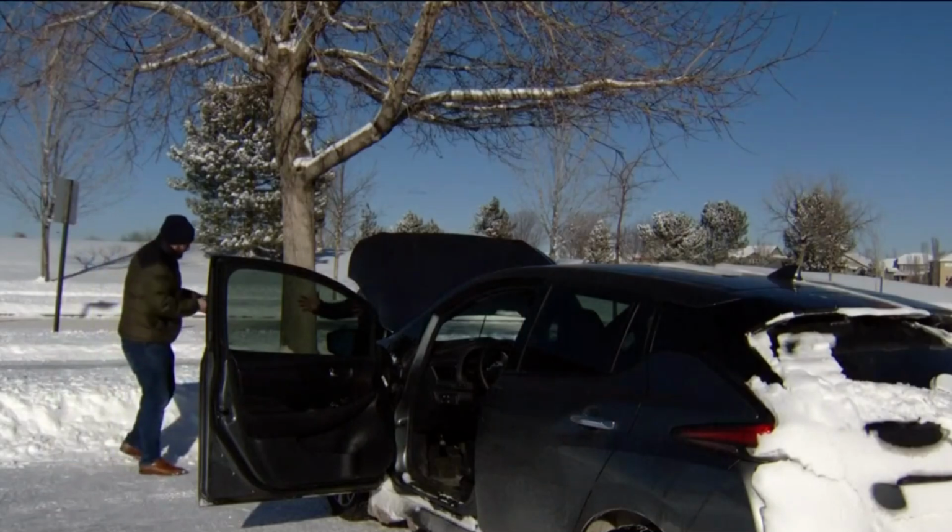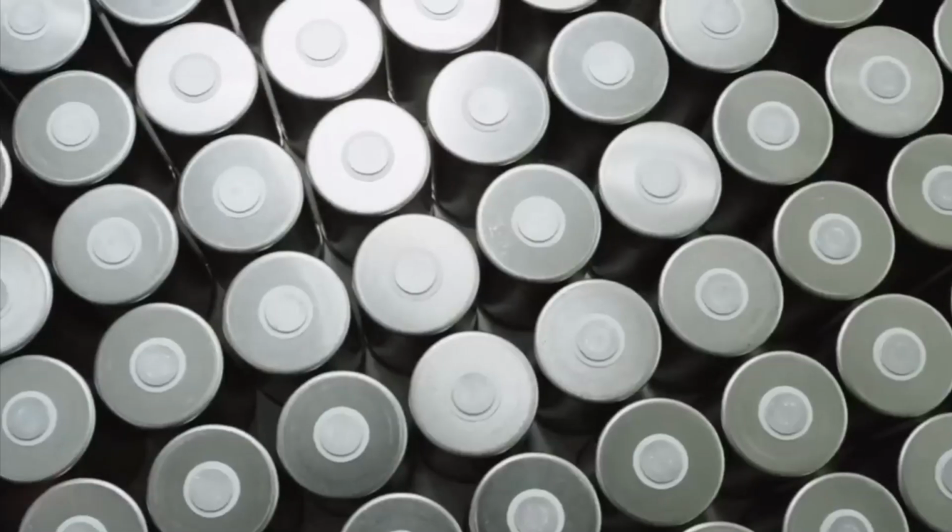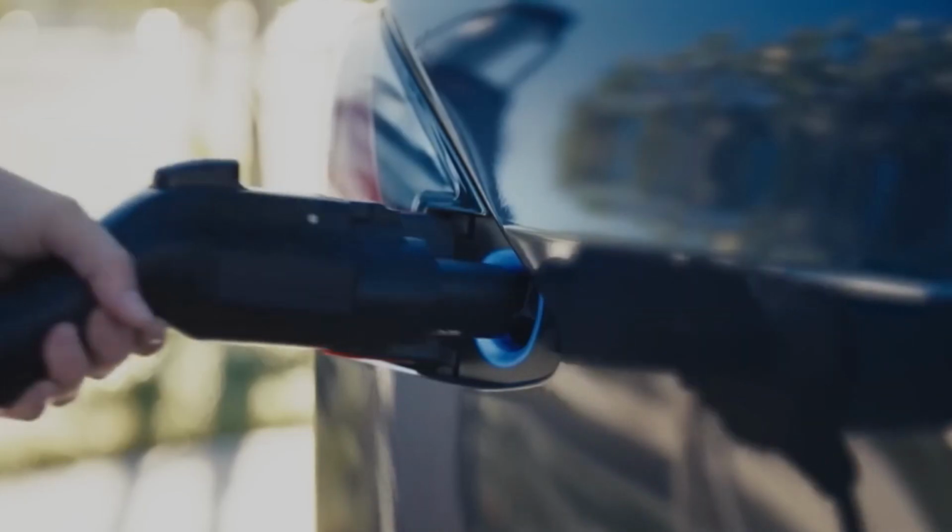When the thermometer hits 20 degrees, an EV can lose up to 12% of its range. Imagine planning a trip to go a certain distance, but in the cold, your EV might not go as far as you thought it would. It's like having your car take a little nap in the cold weather.